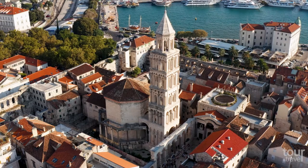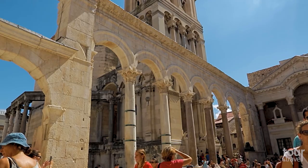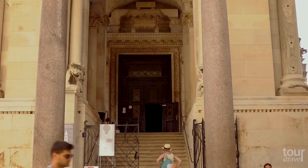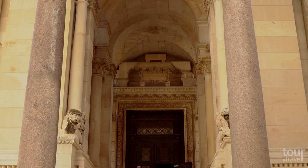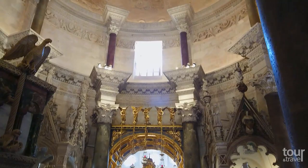In the heart of the old town, you can admire the Cathedral of St. Dominius, originally the mausoleum of Diocletian, built in AD 305. It is the second oldest structure used by any Christian cathedral. It was consecrated at the turn of the 7th century AD and is regarded as the oldest Catholic cathedral in the world that remains in use in its original form.